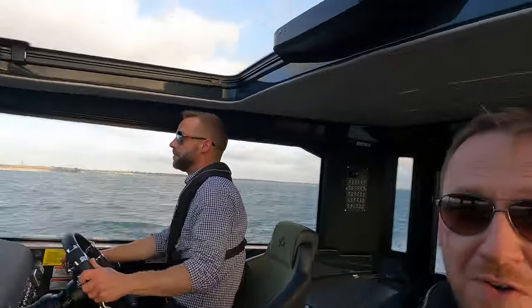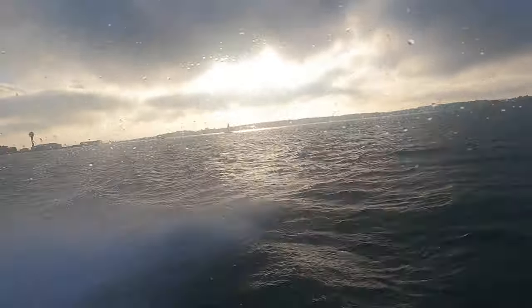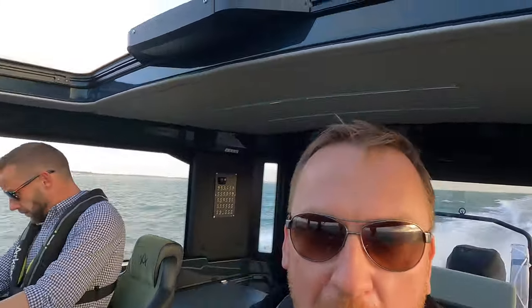Tells us, which is phenomenal. As I say, you would not think that you were doing 38 knots unless you look out the window and see the sea rushing by you. It really is a fantastic ride. It feels great to be out on a boat like the Arksen 28, you know, taking on these choppy weather conditions.